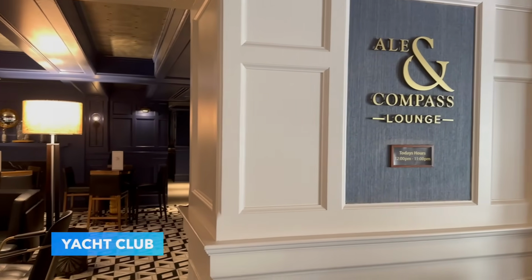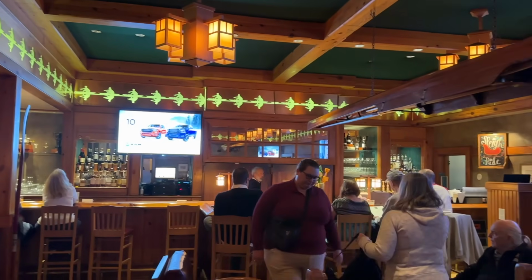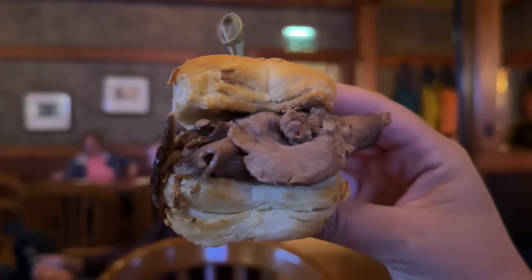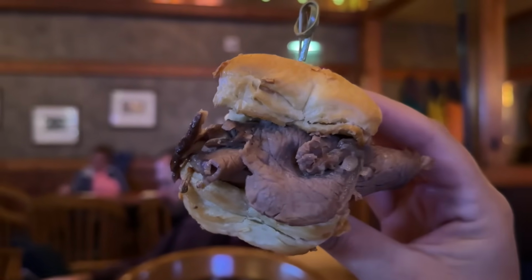Yacht Club has classier dining options like Yachtsman Steakhouse, Ale and Compass, and the Cruise Cup Lounge, which has my beloved prime rib sliders that you'll see me consume in a very non-classy manner because I'm too busy gobbling them up like a gremlin. Don't look at me.